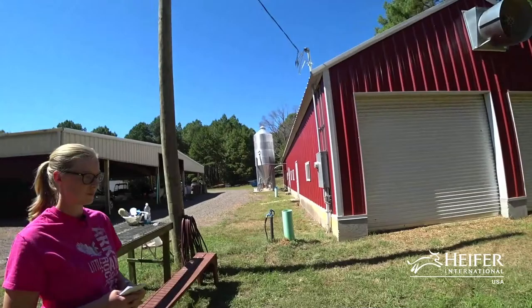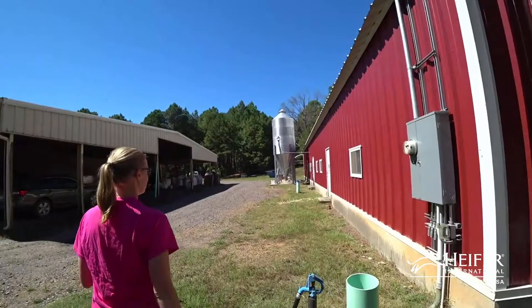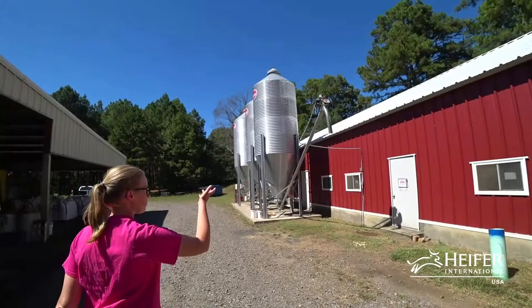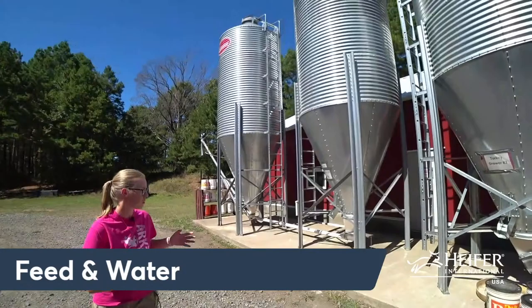Well, let's get ready to head inside, but on our way, maybe we'll check out your grain silos first. Yeah, so we can come down here. You can see down here we have all of our poultry grain bins, where we can load them up with the carts if you've seen our other live stream. In the center here we have our broiler starter, or broiler number one. This is what the chicks get in the brooder.